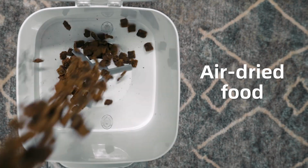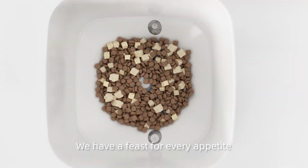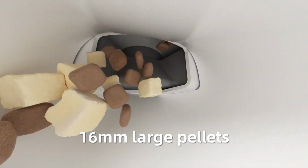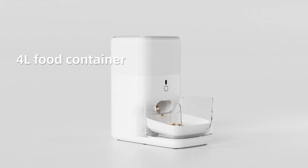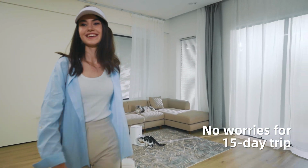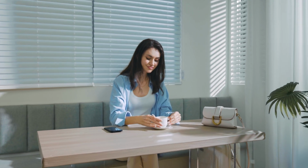Freeze-dried, puff, air-dried, or baked cat food, we have a feast for every appetite. Feeding is a breeze with smooth dispensing of a 60mm large pipeline. And with a spacious 4L food container, you can head out worry-free for up to 15 days.